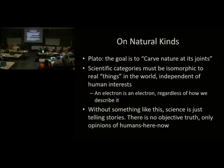So rather than sawing through the femur, you go to the joint and you carve that bird up in the way it's supposed to be carved up. And the scientific categories we have to be isomorphic to things, and I'm not going to get into that word too much. They have to be isomorphic to things that really exist in the outside world. If they're not, we have problems.